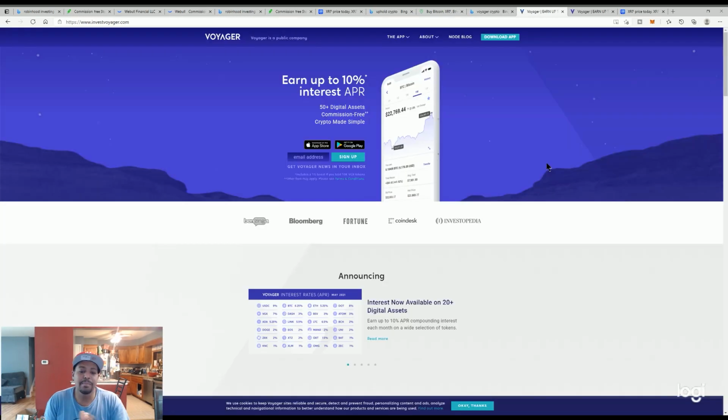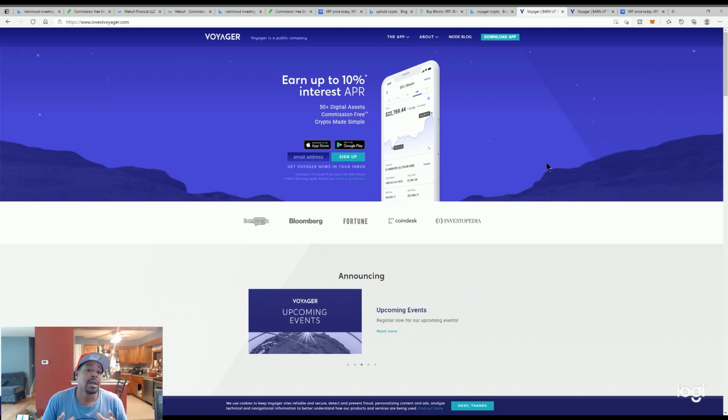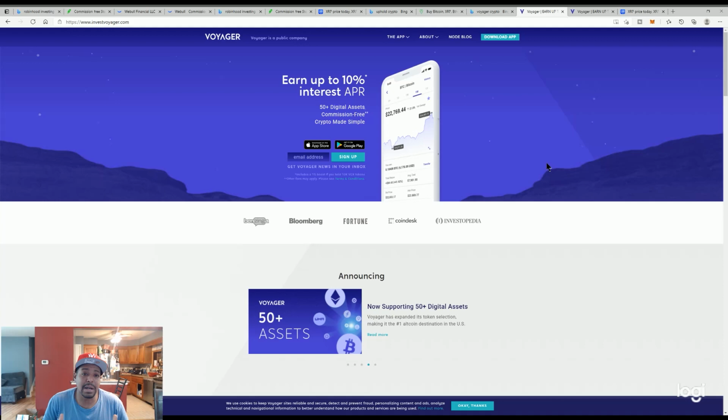Voyager right here. Boom. Now, Voyager is very user-friendly, beginner-friendly. They are literally calling this the Robinhood of crypto, right? I don't know if Robinhood owns this company. Don't quote me on that. But that's what they're saying. It's like a Robinhood, but strictly for crypto.